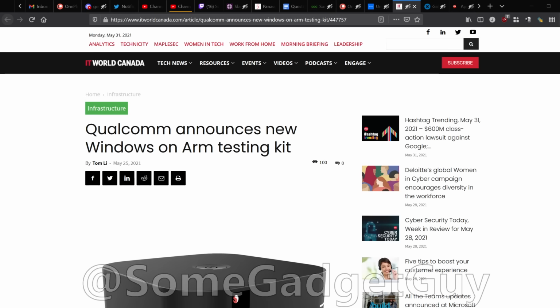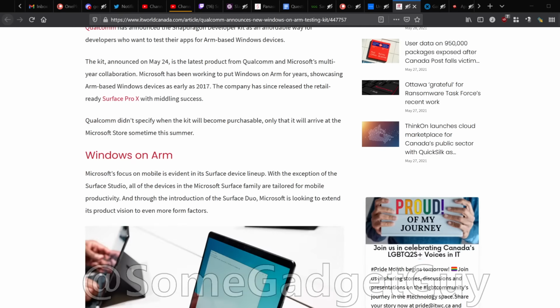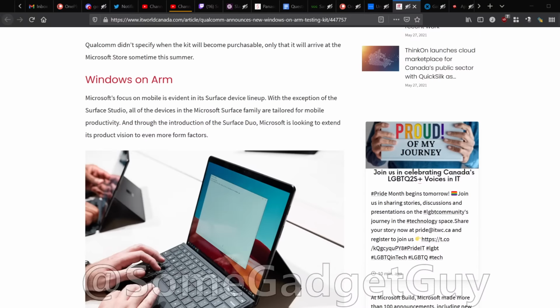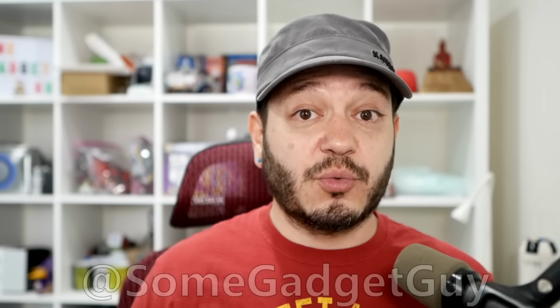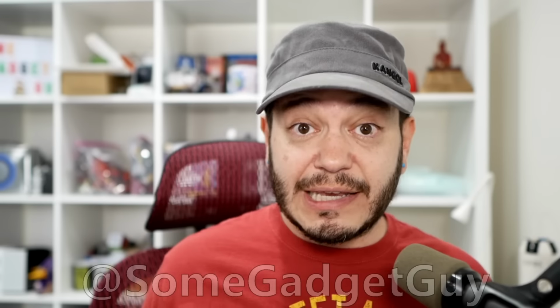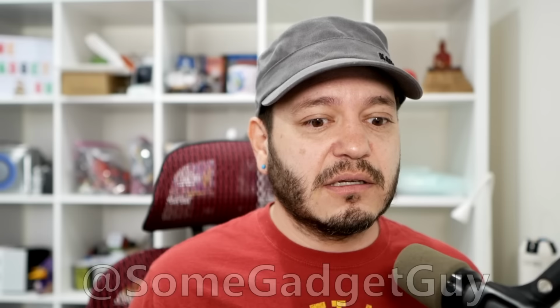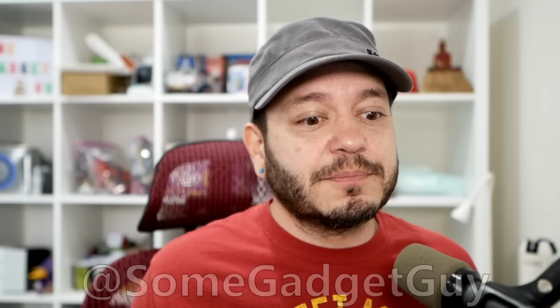Tom Lee wrote up this brief look at the dev kit, but we've got to get the competition going on getting apps and services and data over to a wider variety of products. One of the reasons why I'm so excited about the M1 being in an iPad is Apple is currently the only company that can kind of nudge developers to take mobile computing more seriously.